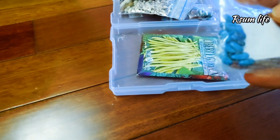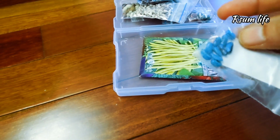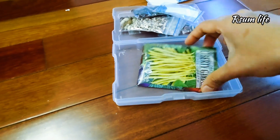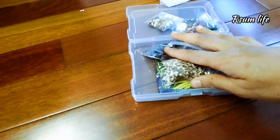Alrighty, so this is again cowpeas, but this is coated, I think so that fungus or moisture issues should not be there. And this is the store-bought. So these are all about the beans.